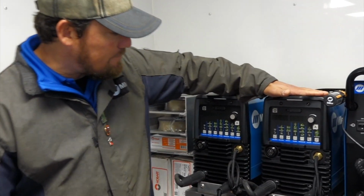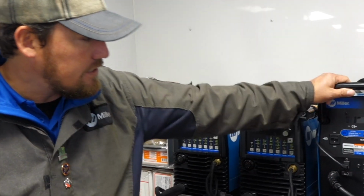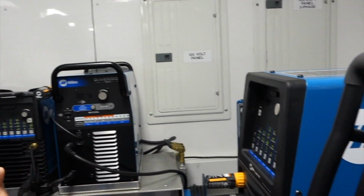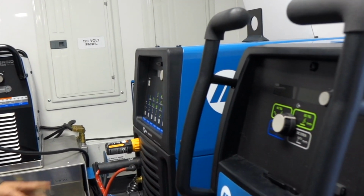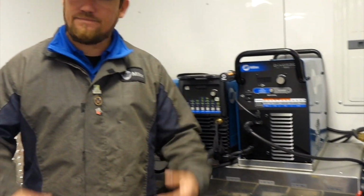This is probably a Maxstar 210. Actually, nope, this is another Dynasty. Diversion 180, we've got a small Filtair 130, which is a very small shop version type fume extracting system. Helps keep the fume out of the shop so you don't get a real smoky environment.